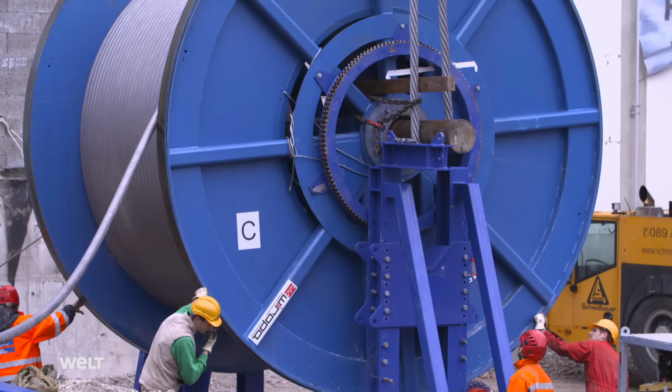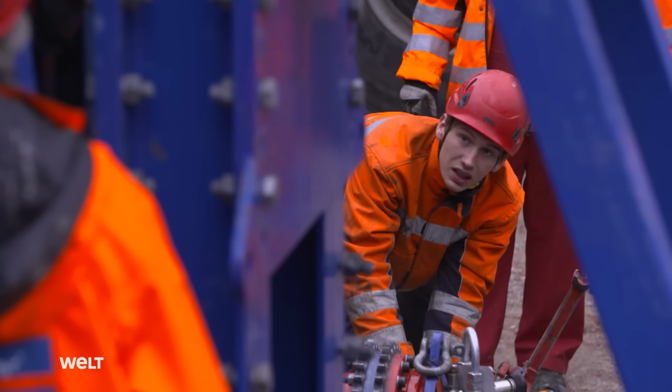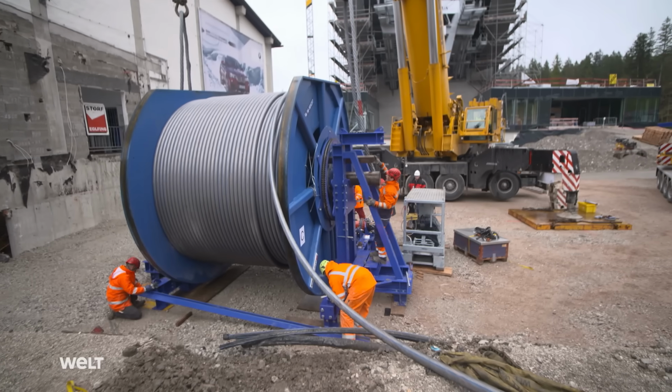This is an important step for us in the schedule. Now that the track ropes are here, we can begin assembly. The old cables of the old cableway will act as midwives. They'll help hoist the new cables up, which will make the entire process much easier.